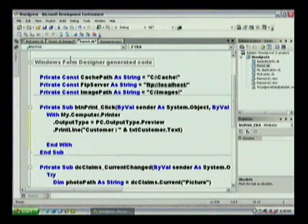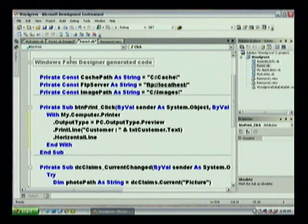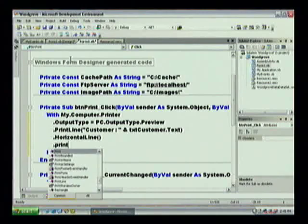And then I want to print a horizontal line just as a separator between the name and the image that I want to print. So I'll just call that horizontal line method, and that will put a line for me. And then I'll say print image.